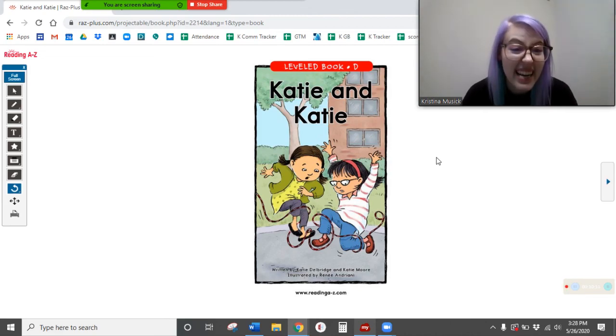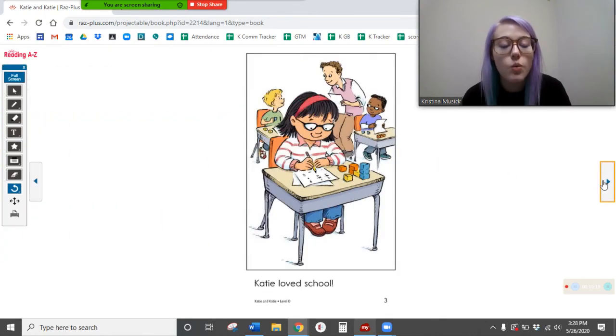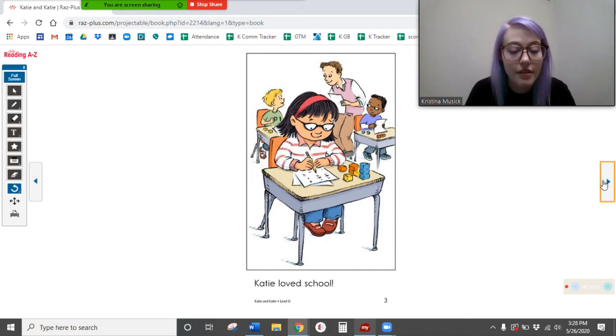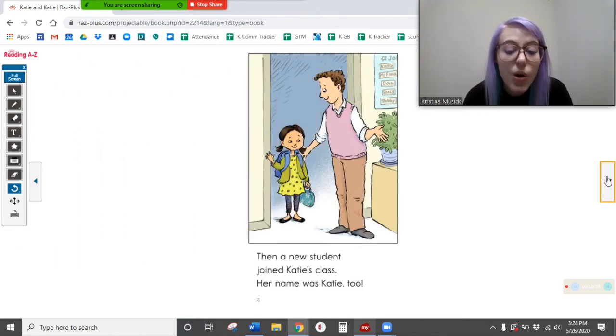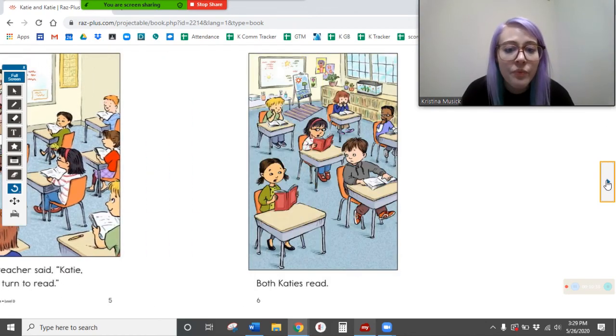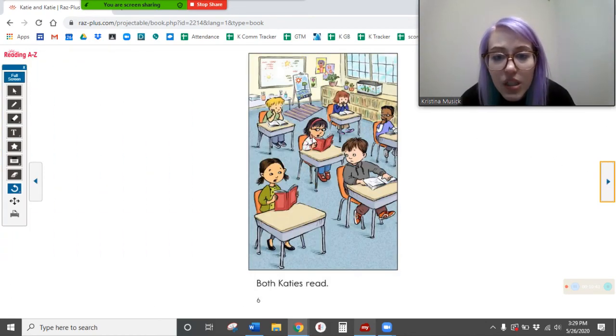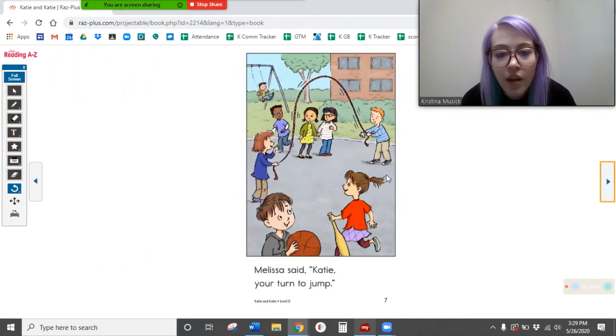That's called a setting. The setting is where the story takes place. So we need to look through our book and see where most of the story happened. I can see a desk and pencils and blocks. Desks we have at school, a lunchbox, a backpack. We usually don't have those things at school. Oh yeah, desks and a teacher. We have those at school. Let's check the rest of the book. Still see more desks and a whiteboard and an easel. We have those in our classroom.